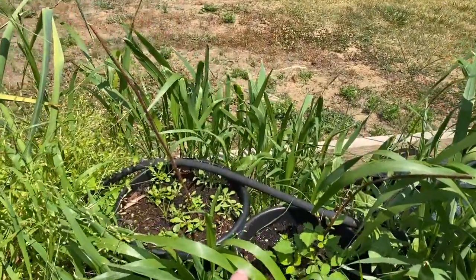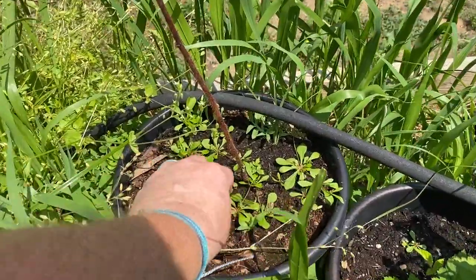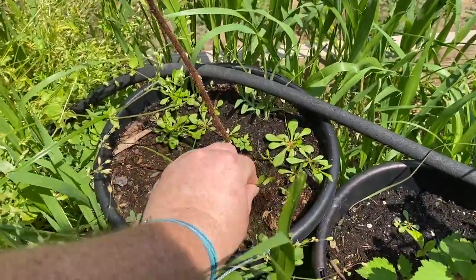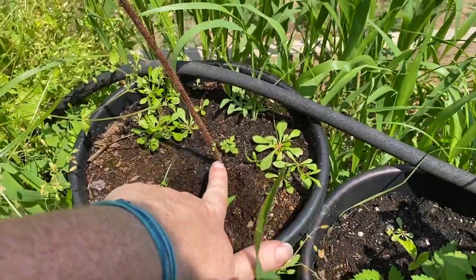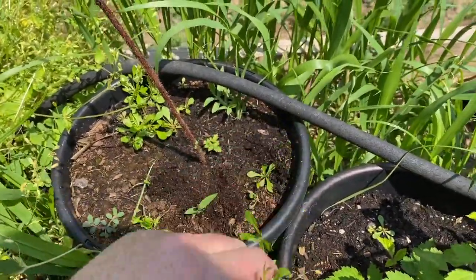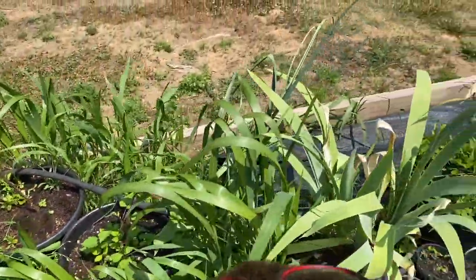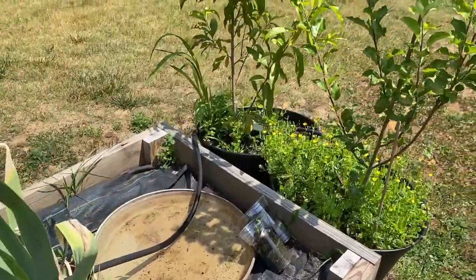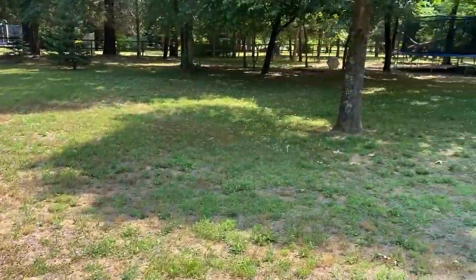Our Aldi's raspberry bushes are looking good. This one here needs to be weeded. There you go, so you can see it a little better. Some little growth there and then some right there as well. Don't get too close, Mom. That's fine. More fruit trees. They are also looking good. Let's go this way.